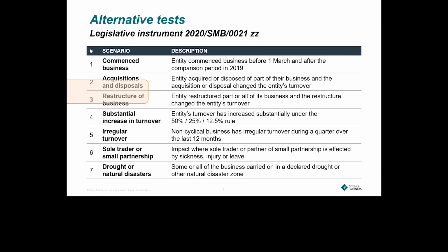We have a legislative instrument that was released yesterday. It comes into effect today, and it contains 7 tests. Generally speaking, those tests can be applied in circumstances where you have commenced business in the last 12-month period, generally. There was an acquisition or disposal of a business. There was a restructure of the business. There was a substantial change in turnover during the periods. There was some irregular turnover during the periods. There's a special test for sole traders or small partnerships. And there's a special rule for those entities that have suffered drought or have been impacted on certain natural disasters.